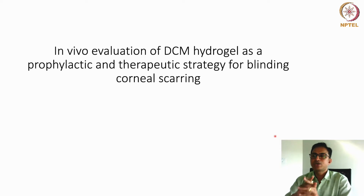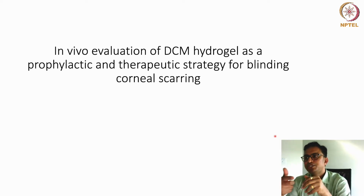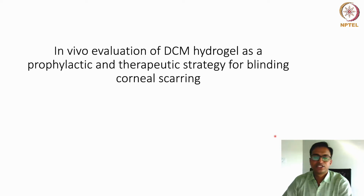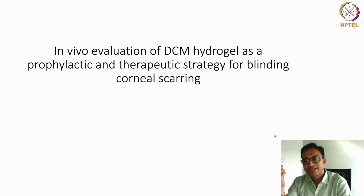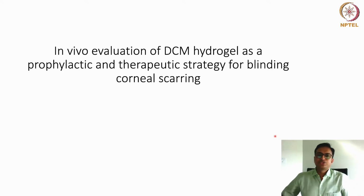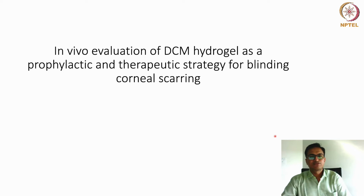Because what happens in the cornea is that whenever there is an injury, it can lead to scar tissue formation. In the injured cornea, the keratocyte cells in the injured space become myofibroblastic and put down a lot of collagen. Due to the unordered arrangement of that collagen fibrils in the wound area, that area becomes scarred, the cornea becomes opaque, and people lose their vision. Because of that, our interest is to use our DCM hydrogel as a prophylactic and therapeutic strategy for blinding corneal scarring.